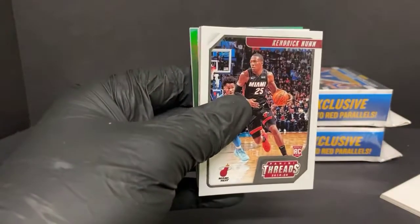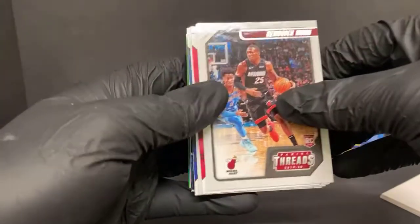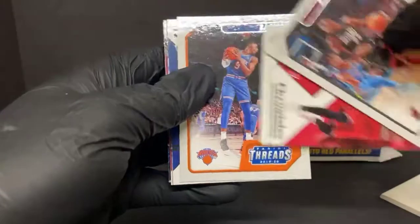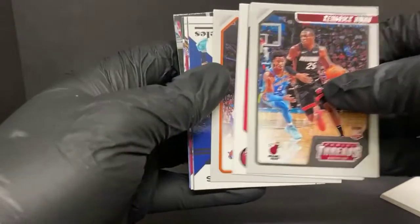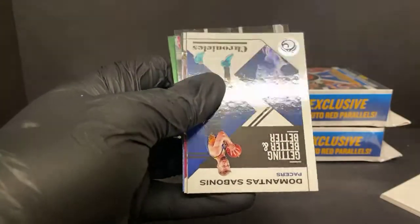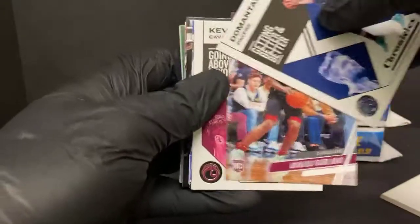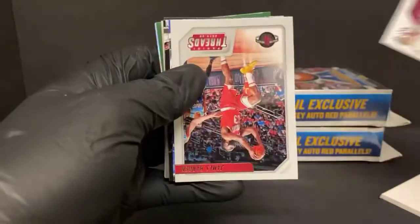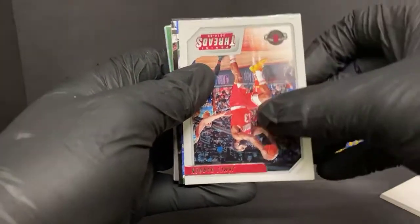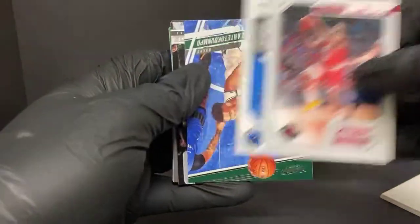I have a nice shiny green back there. It looks like a premium type card, too, so maybe that'll be a good one. Kendrick Nunn out of Threads. We got Pascal Siakam out of Chronicles. RJ Barrett, nice one out of Threads there. Here's the man, Domantas Sabonis, out of Chronicles. Darius Garland. I like Garland. I think I say that every break. I'm probably pretty repetitive at doing breaks every night. Kevin Love, Chronicles. We have Threads, James Harden. CP3 out of Chronicles for the Thunder.